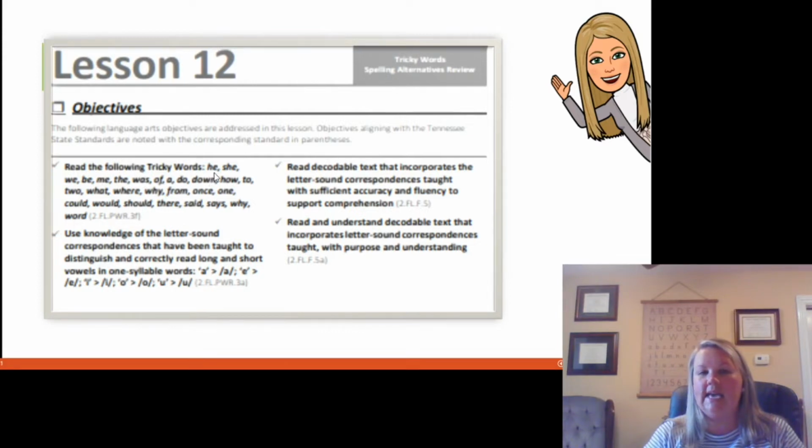Okay, so here are our words: he, she, we, be, me, the, was, of, a, do, down, how, to, what, where, why, from, once, one, could, would, should, there, said, says, why, word. Okay, make sure when you do write those on the cards that they're all lowercase, because those words all have lowercase letters, no reason to capitalize them.